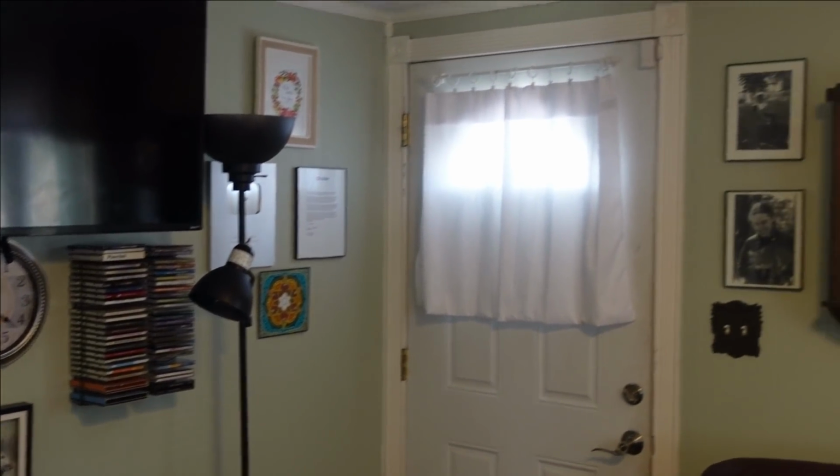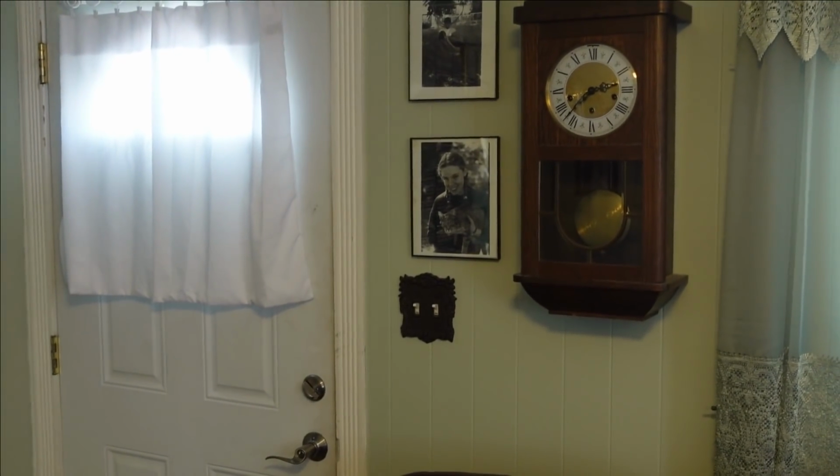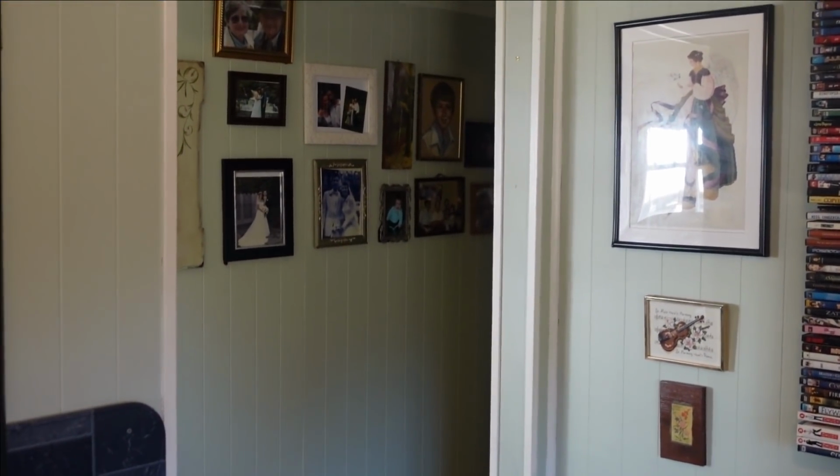So here is our living room. It of course has one overhead light. There are two switches right there. One goes to the overhead light, the other one goes to the outside light. But that's the only switch in the entire room. So when you go over here into the rest of the house, there's no switch there anywhere.